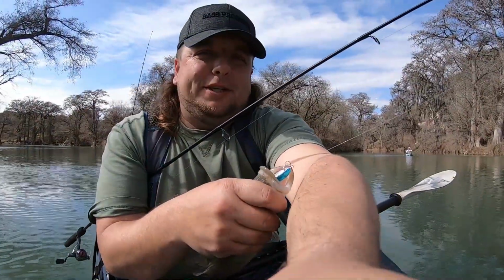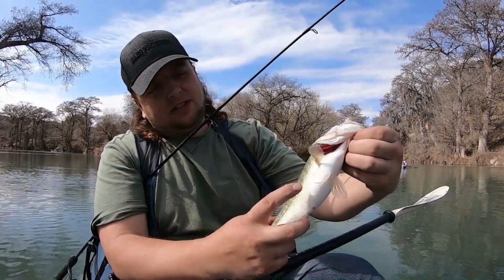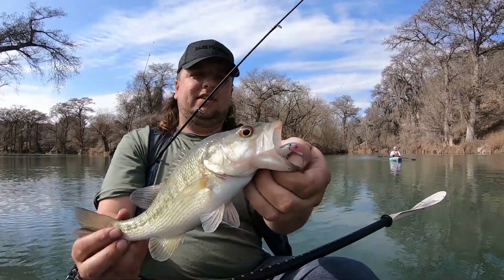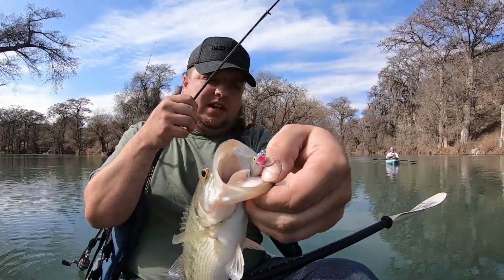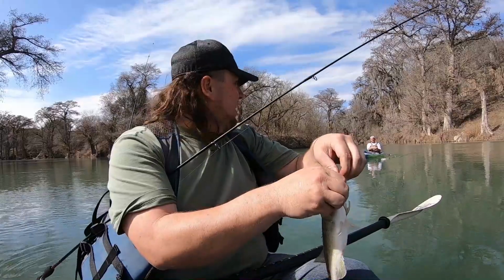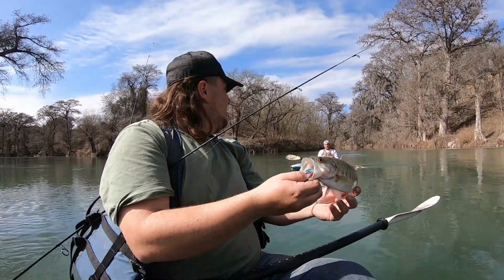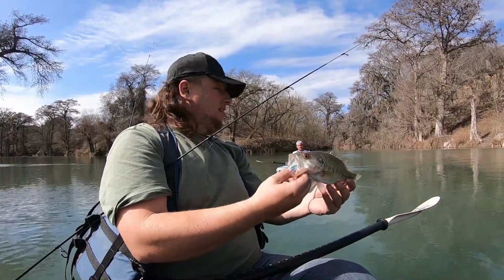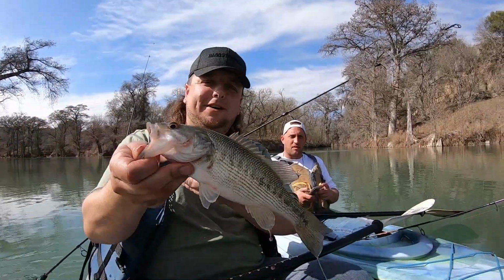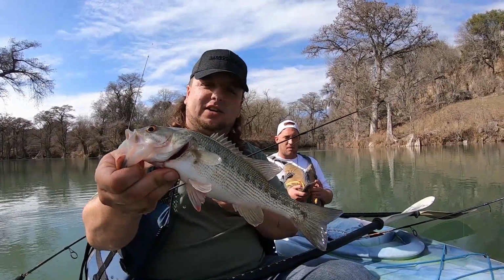Yeah, I didn't get it on film because it was right here at the boat, but that's my first Guadalupe bass. See the stripes? That's it right there. I got the eyes on it. Choked that little Rebel jerk bait I just put on. Come here and look at it. He choked it. That's the Texas state fish. You know that? Guadalupe bass. See the stripes on it? There we go. My first Guadalupe bass. That's a good one. I'm gonna go ahead and get a release on it.